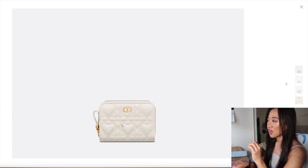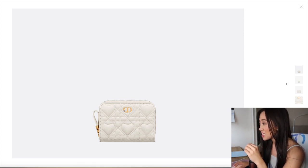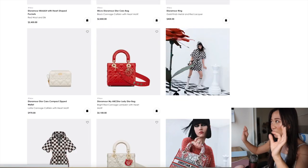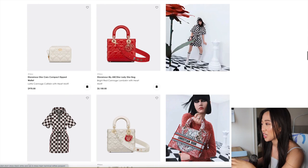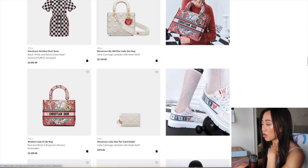I know it has the heart cannage print on it, but I think what would have really clicked it is if this CD bit was in red, or if this leather bit was in red. I think they just needed to add one little pop of red to really make it like the Dior Amour collection. I think that would have been really cute. You have this jacket, a little too busy for my taste, but I appreciate it. You have the D-Light bag as well, obviously with that print from earlier.